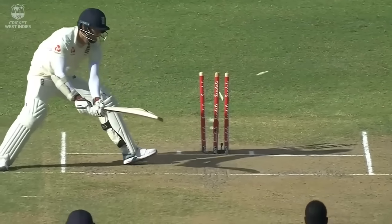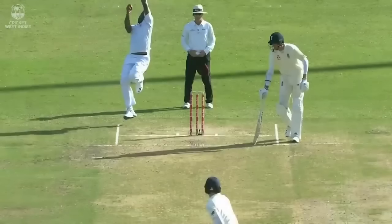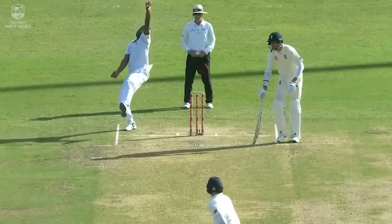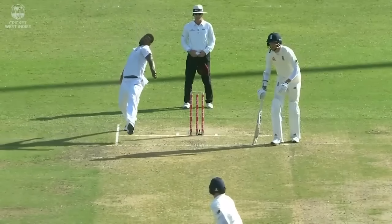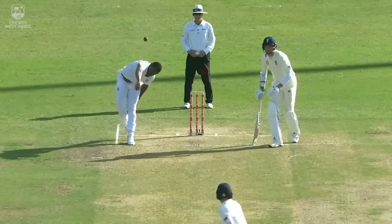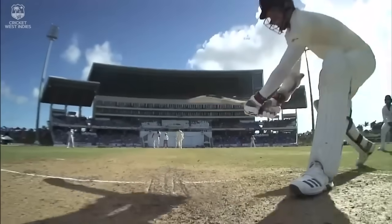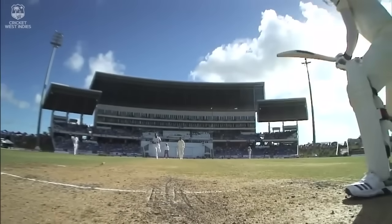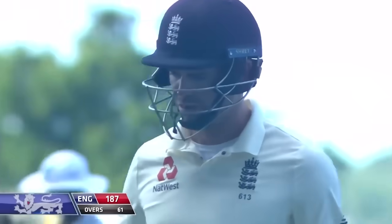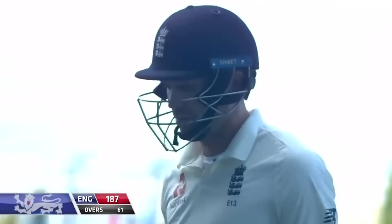Anderson was showing plenty of his stumps there to Shannon Gabriel. He's ended up outside the return crease. And once this was straight, there wasn't much in the way of Anderson's defences or body in front of his stumps. Executed like a fast bowler in rhythm. Good thinking from the big burly Shannon Gabriel.